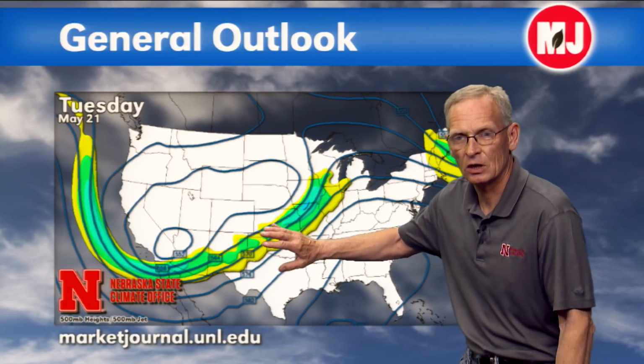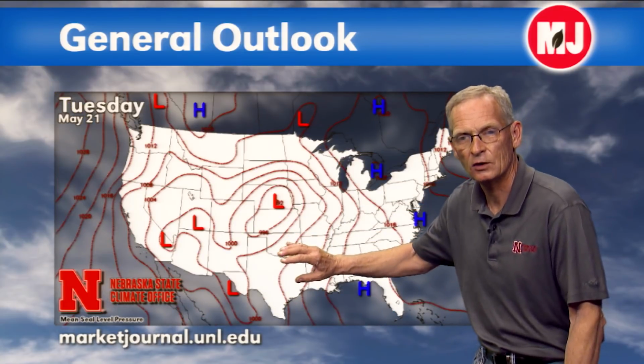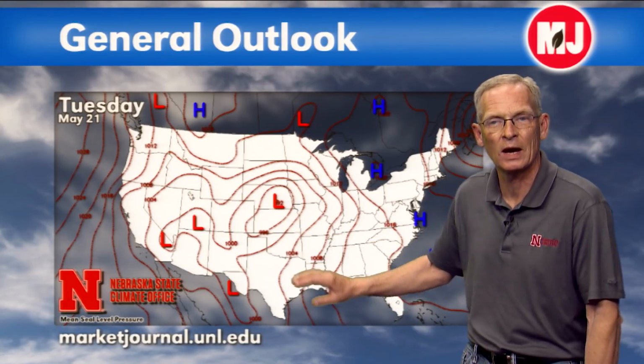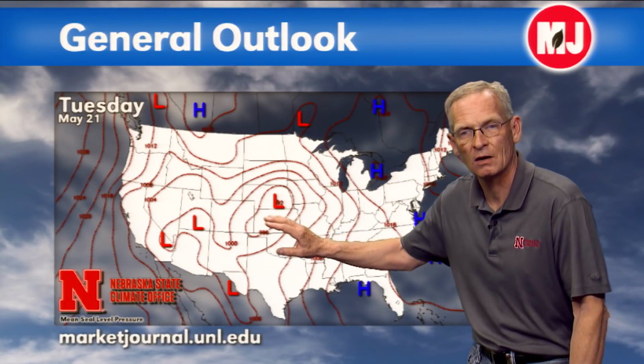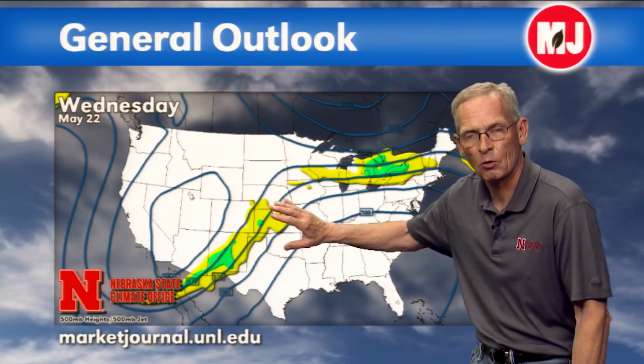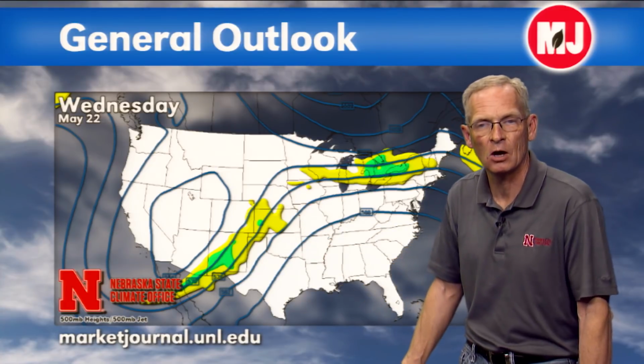And that energy still continues out of that trough, directing toward southeastern and eastern Kansas, with the surface low now making its way into south central portions of Nebraska. That is going to have widespread thunderstorms across the western half of the state during the first half of the day. That will progress toward eastern Nebraska during the overnight hours.